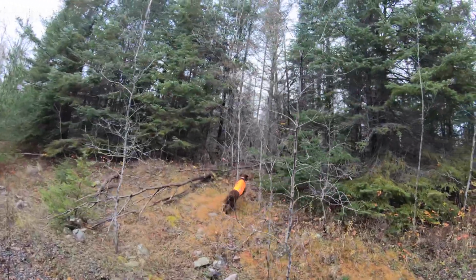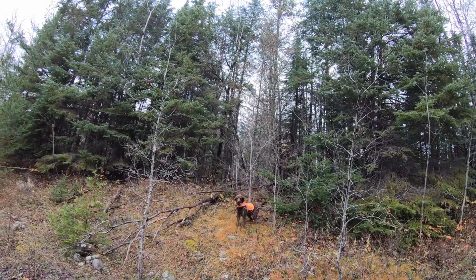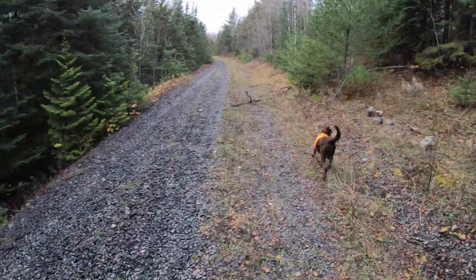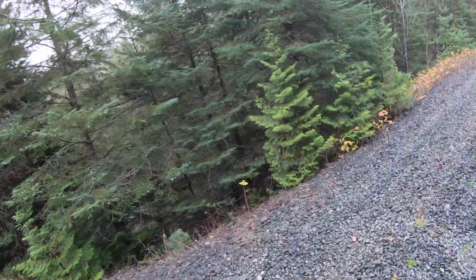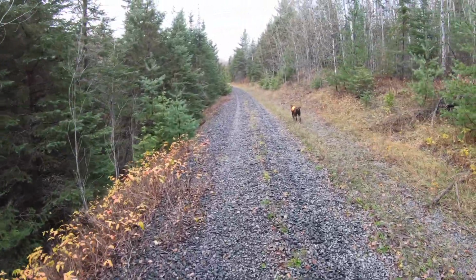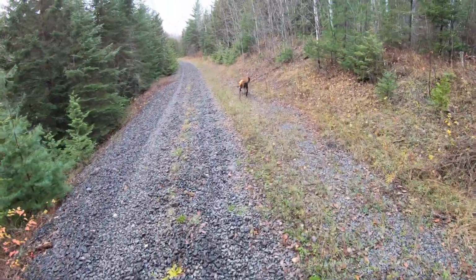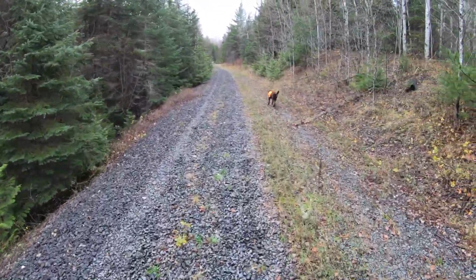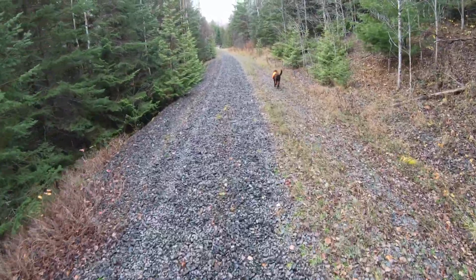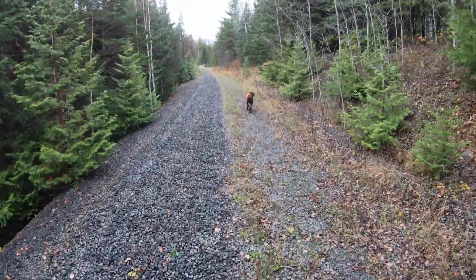Oh, there's a grouse. There's been a few grouse here and there today. You can hear this branch of Keemle Creek running beside us. And so essentially the water that you're hearing runs out of Sinclair Lake.